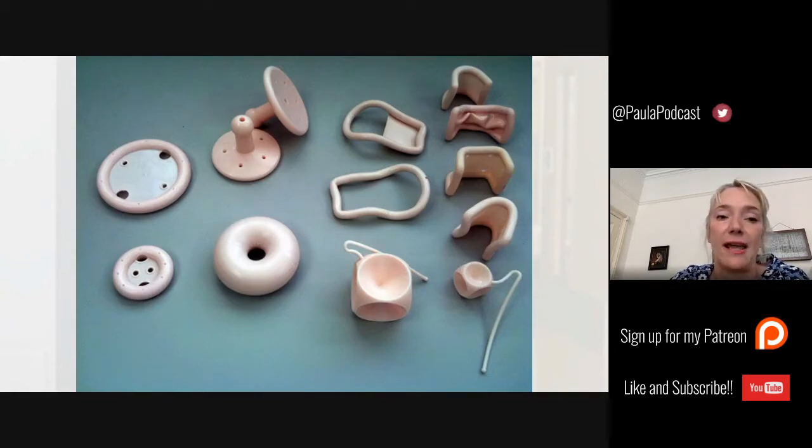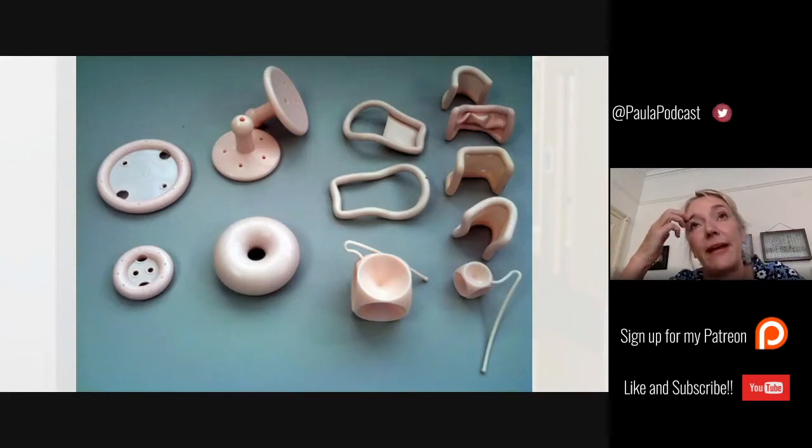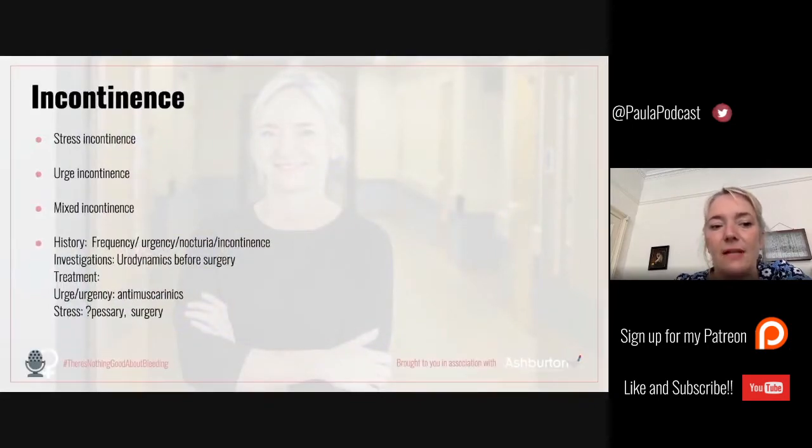What you see on the far left are ring pessaries with a diaphragm. They're quite good. They're quite supportive. Cubes are good. That's the two pessaries on the front right, but they have to be removed on a daily basis, ideally. And the other pessary which we use a lot of is a shelf pessary. And they're now available in silicone, so they're much less rigid, more comfortable. They're kind of shaped to fit better at the vaginal vault. It's a case of hit and miss.